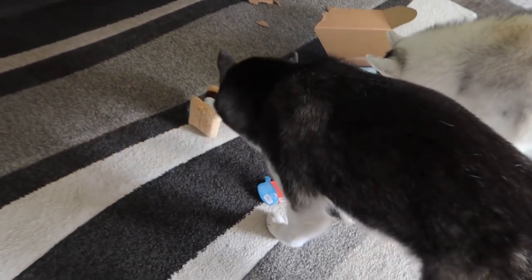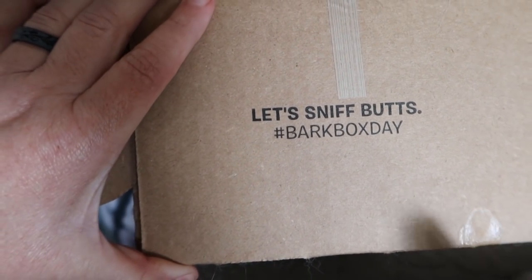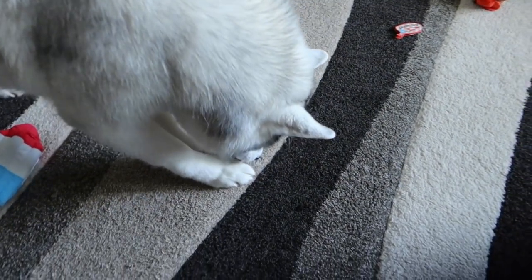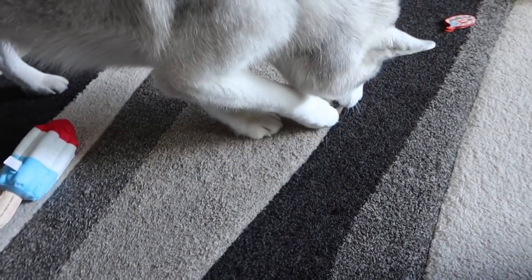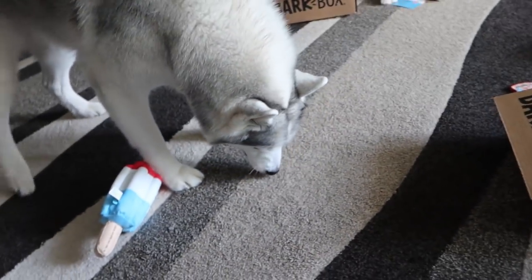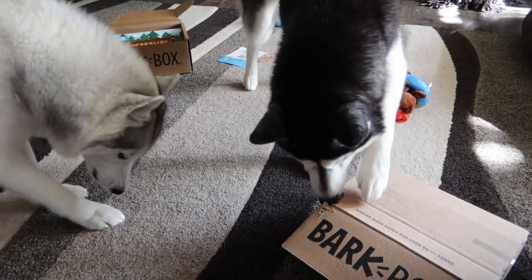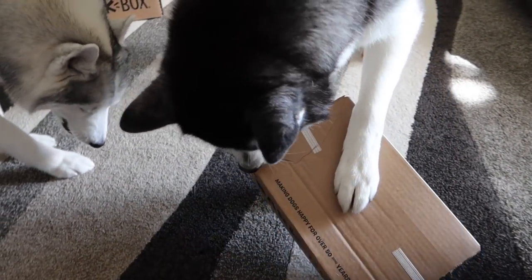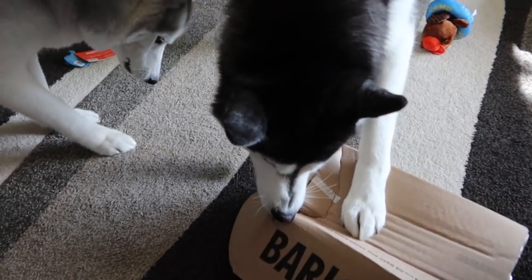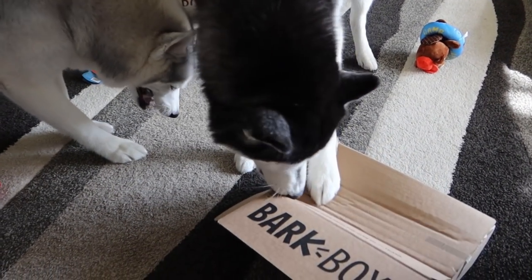I had to show you guys the side of this box because Jamie thought it was hilarious. Look, it says, let's sniff butts. Is that what we're doing today? Sniffing some butts? Did you tear up cardboard? Do you like the box that much? Are you that excited for it? You're gonna chew on the cardboard? Okay, all right. You guys are weird. Thanks, BarkBox, we like the box. You're cracking me up. Don't eat it, Memphis, just chew on it.